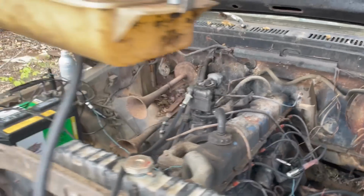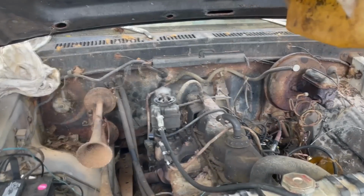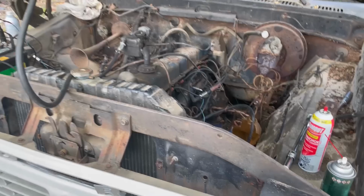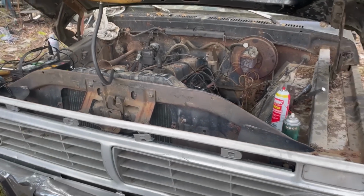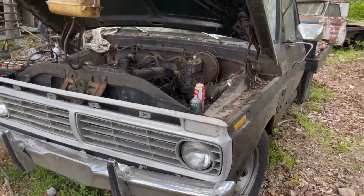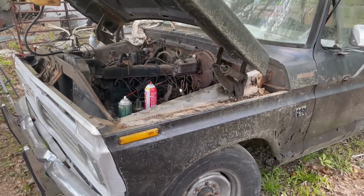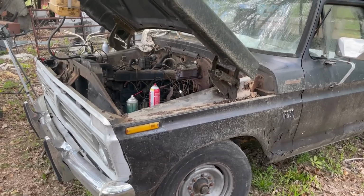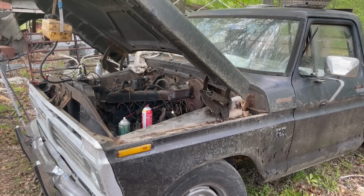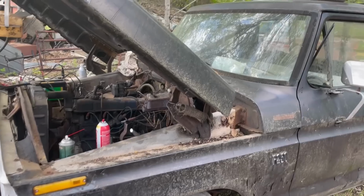Unreal. What an awesome truck. And there you have it. Nice old '75 Ford truck. People think it was junk. I'm sure maybe even the owner thought it was junk. With a little bit of work, it's running. I fully expect that with some brake work, you could probably drive this thing.